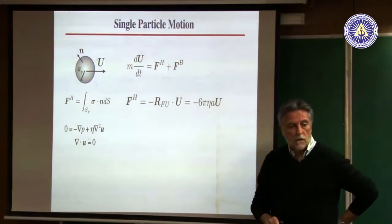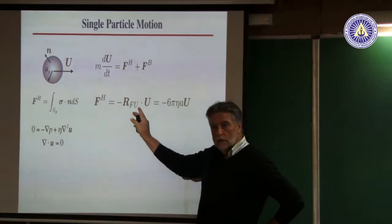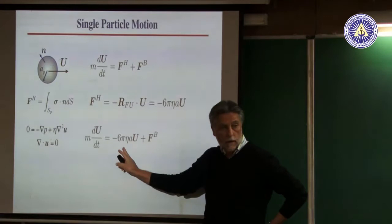But the important thing to keep in mind is this linear relationship. It just has to be true because you're in Stokes flow. Double the velocity, you double the force. Change the sign, okay? And from that, if I then write down the equation for a sphere and put the drag in, you see there's a natural time constant which emerges just from the mass divided by the drag. It's a damped equation, okay?